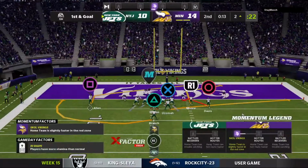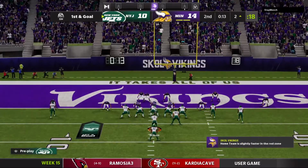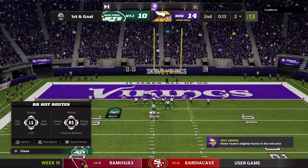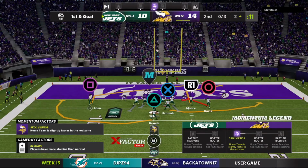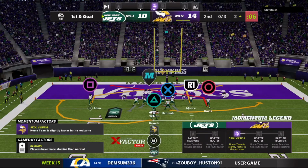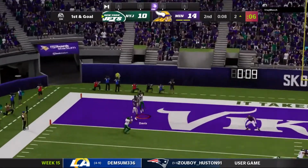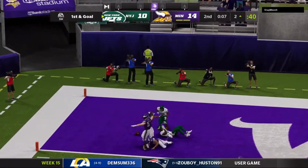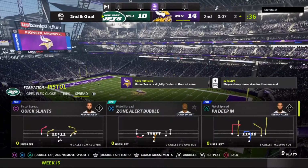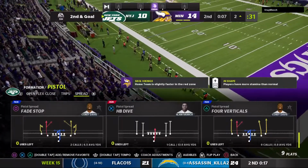So it's first and goal and a great opportunity to get that lead back before the break. Wilson will throw again. To the goal line, but it's incomplete. That's an excellent play by the defender. He diagnosed that one, closed quickly, and helped force the incompletion. Second and goal.